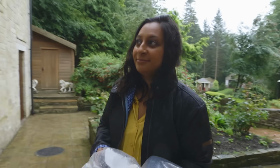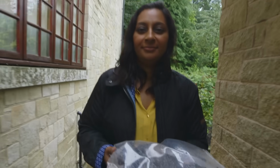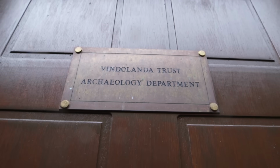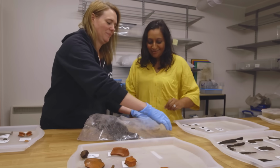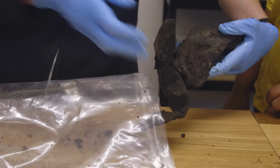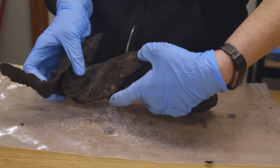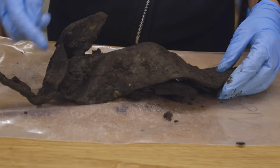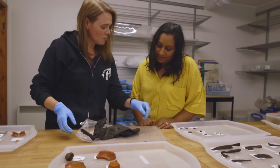So I'm taking it over to Barbara Burley in the Vindolanda Conservation Lab. She's going to show me what happens next. Shall we open it up and have a look? Yeah, I'm really excited to have a look at it, actually. Probably a man's shoe by initial inspection. Wow, look at that. And you've even got the heel strengthener just here. Shall we get it washed up and have a look at it?